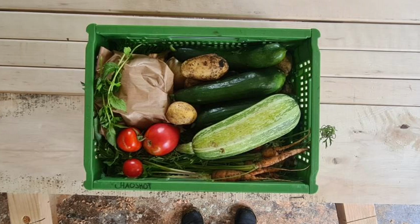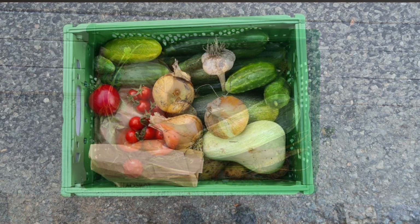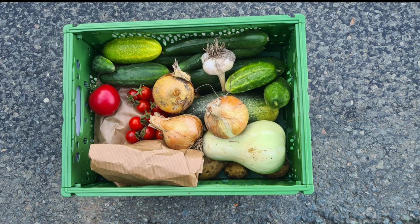Here you can see some of the variety in the vegetable boxes that we are already able to deliver.